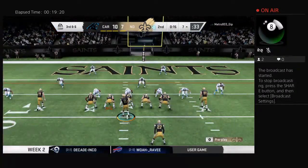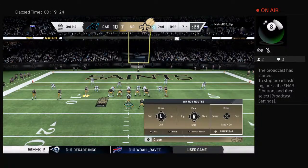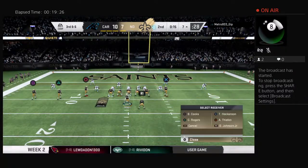In need of a conversion on 3rd down. They had the big play to start the drive. Not much sense.